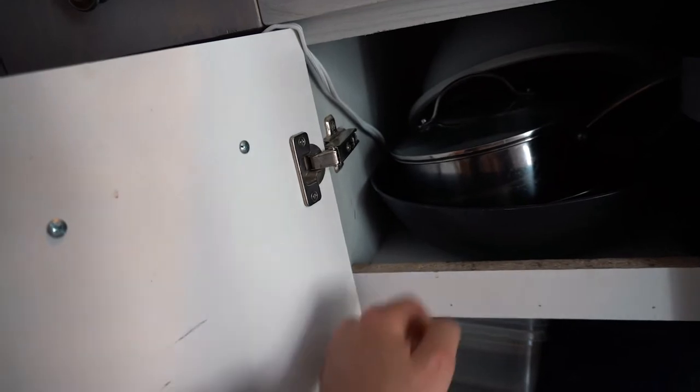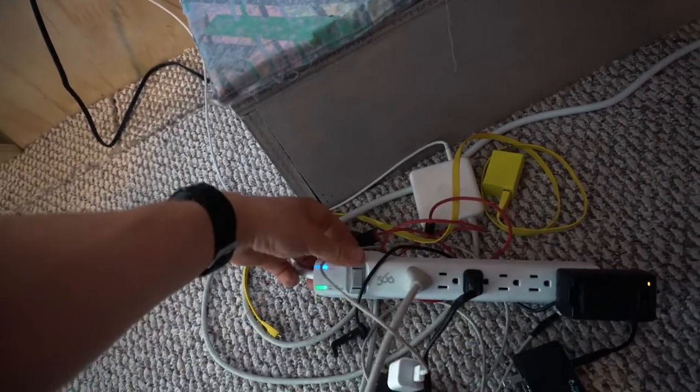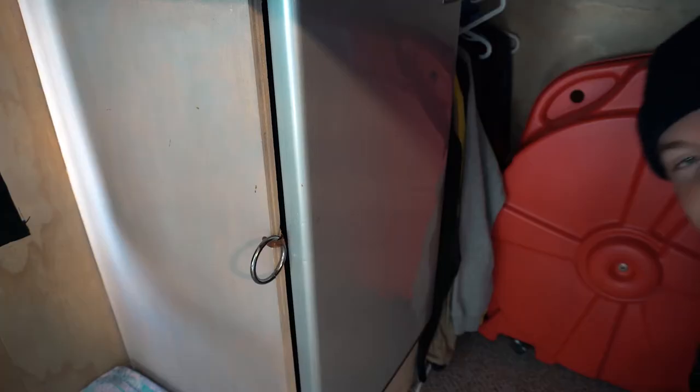As for the plugins, there's a plug-in right back there. And there's also one plug-in under here. But I use one of these extension cords and extras to charge everything I need.